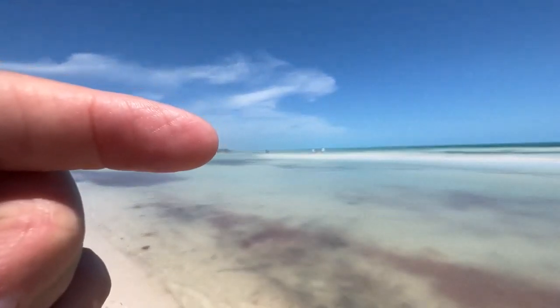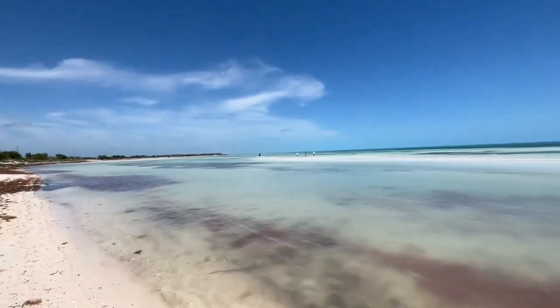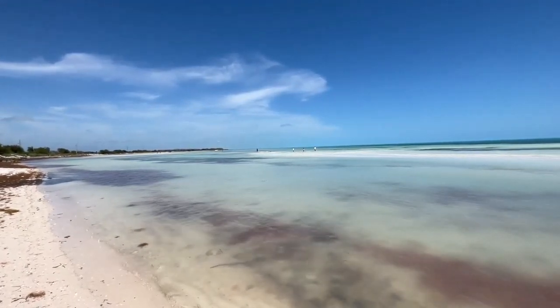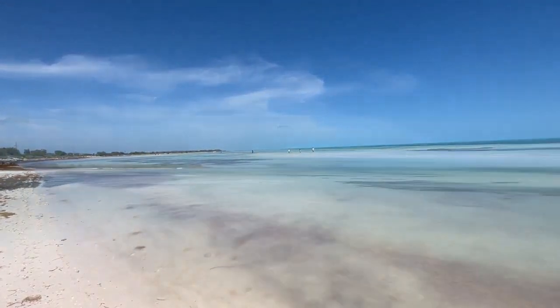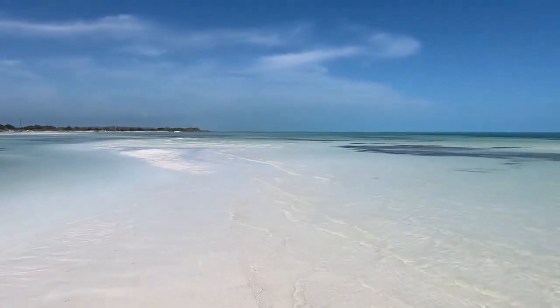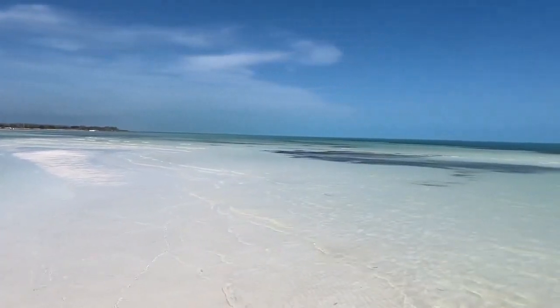See that? That is Lou. That's how far out he is. Check it out. And he's walking on sand. There's a big sandbar right here. Bahia Honda State Park is my favorite state park in all of Florida. Look at this water.